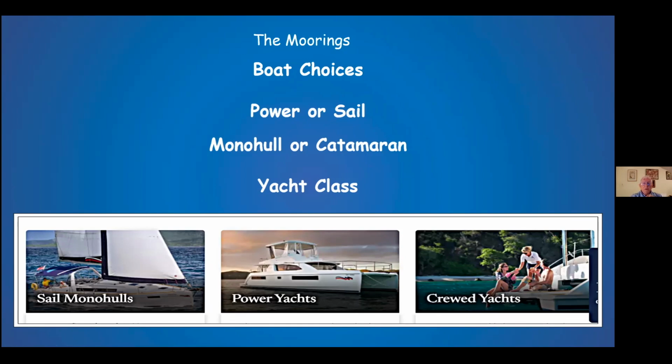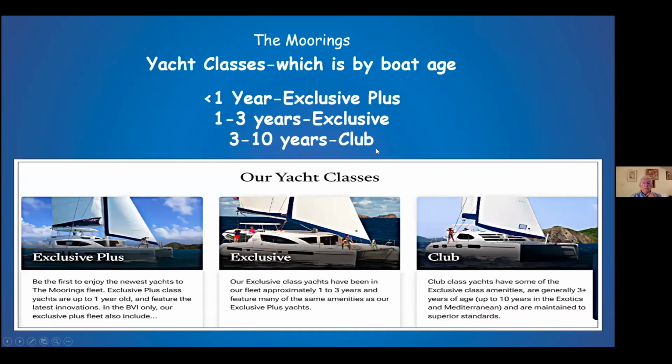Power, monohull or catamaran: you have to choose which one you prefer. And then the yacht class. The yacht class is basically exclusive plus, exclusive, or club, and these are based on the age of the boat. If a boat is less than 1 year, it's called exclusive plus. If it's been in service 1 to 3 years, it's considered exclusive. And if it's 3 to 10 years, it's considered club. So you can take your choice, whichever one you think is appropriate for you.